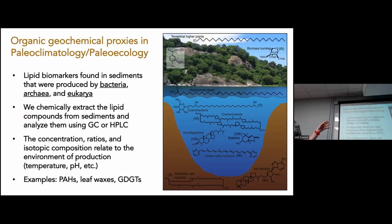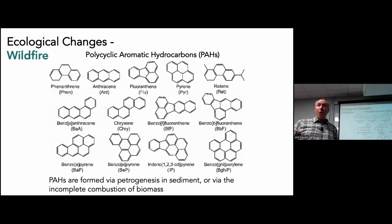What I've done with those sediment samples is extracted the organic compounds and analyzed them using either gas chromatography or HPLC, liquid chromatography. And I'm going to be showing some results based on both the isotopes and the concentration of various compounds. So we'll dive into some specific organic biomarkers and what we find in the Lake Hill sediment core.